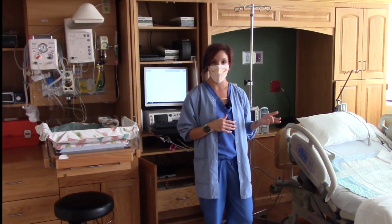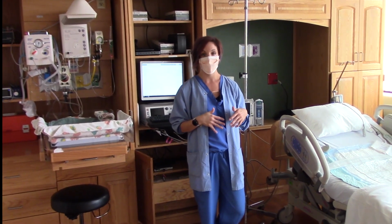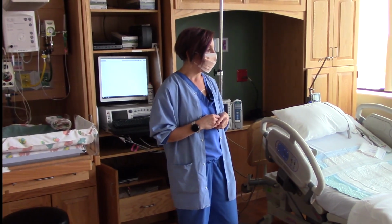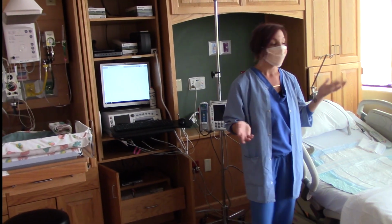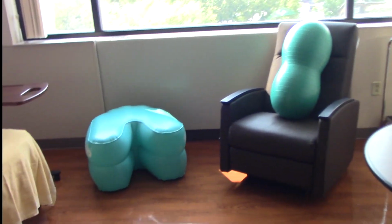Once we get your IV placed, the next thing we'll do is go over a few consents with you. Once the consents are done signing, we'll ask you your medical history along with your OB history. So a few things there. Once that's done, then we will start your labor, and we have several different birthing balls. Those are offered for pain management along with comfort measures during your labor with us.